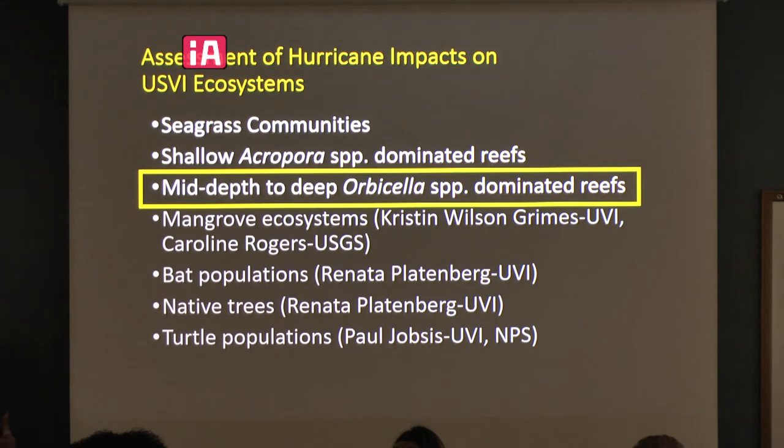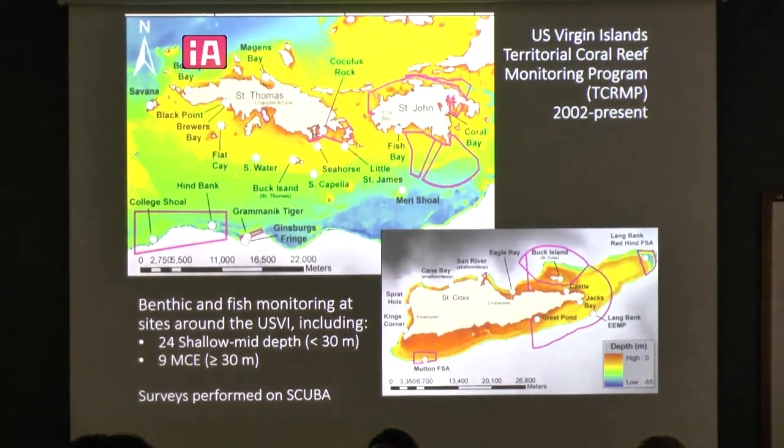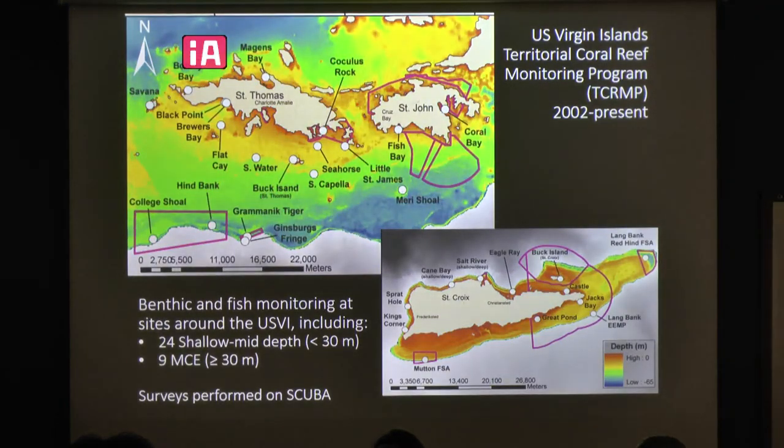Okay, so now talking a little bit more about the deeper reefs, and by deeper, I mean 10 meters, so like 30 feet to 100 meters. Really, I'm going to talk mainly about reefs occurring in that 30-foot bracket. And these are dominated by Orbicella, which is the boulder star coral. And these are the focus of the Territorial Coral Reef Monitoring Program.